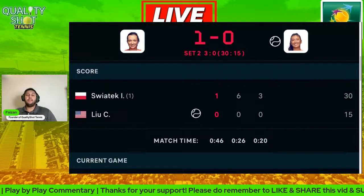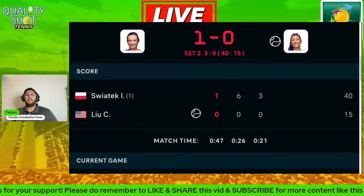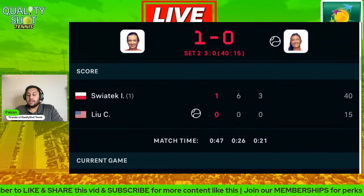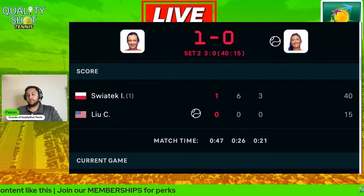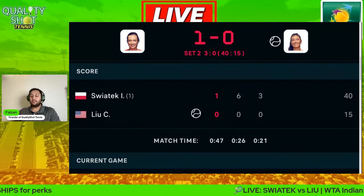Alright, here we go. 15-30. Served on a tee from Claire Liu. The forehand from Swiatek into the open court. 15-40. Wowzers. Very, very impressive from Swiatek. She's just been very, very solid.